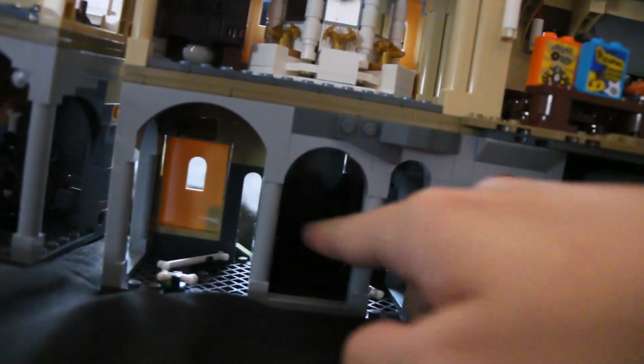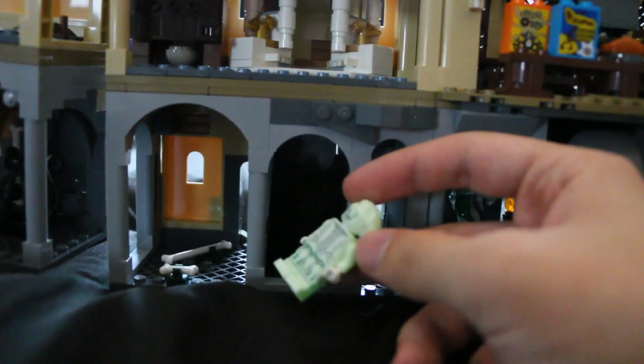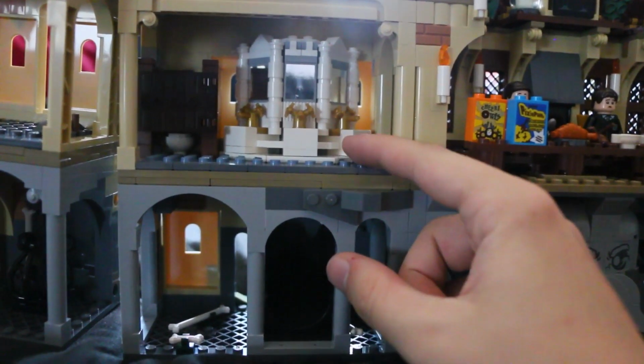So there's actually a slide right here. So I'm going to take Nearly Headless Nick, and you would put a figure in, and he would land. So that is cool. I like how they did that. They made the sets compatible in that way. And you can sort of see how he's glowing, right? But I don't know why they made these separate sets, but I'll go over that in a little bit more. So you just got a bunch of bones out here, and then of course the rest of it.